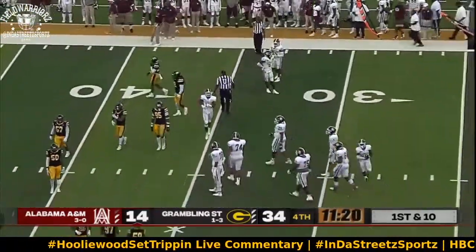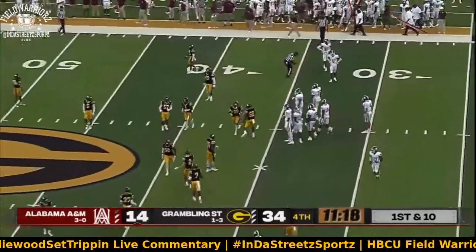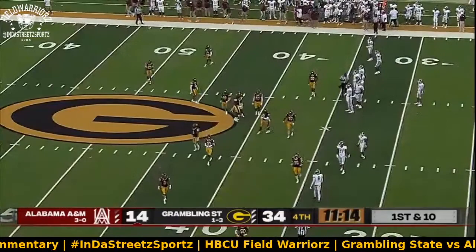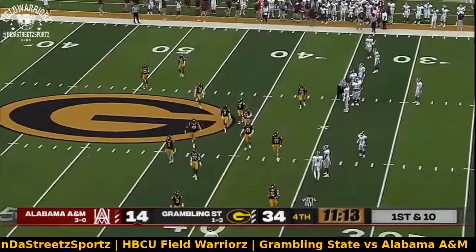You know, Odu Hilaire made the catch. His teammates call him OJ. Brings the juice. Yeah, I guess he does. Nice play there for a first down.